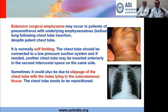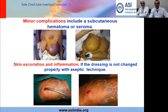We usually do not recommend reinserting the same chest tube because the outside portion of the chest tube is unsterile. The other reason could be that there is a blockade in the tube, or too much air is being leaked from inside and one tube is not enough, in which case you should go for a second tube, which could be in the second or third intercostal space, mid-clavicular line.